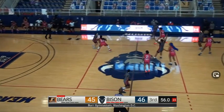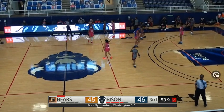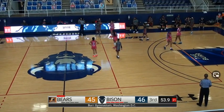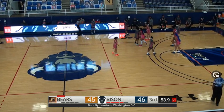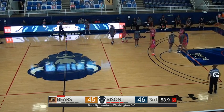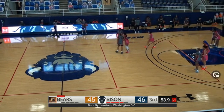Ware has it. Trying to break that press. Pass deflected. It will remain with the Lady Bears. I love when Kanaya Harris is at the top of that press. Point guard, but a long point guard. She has these long, lanky arms where she can get her hands on balls and create deflections.